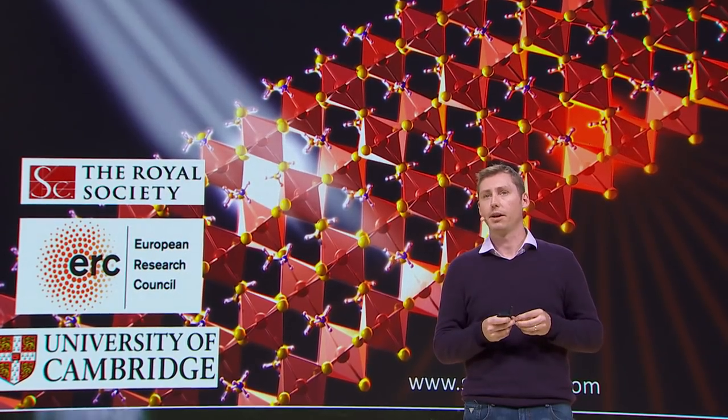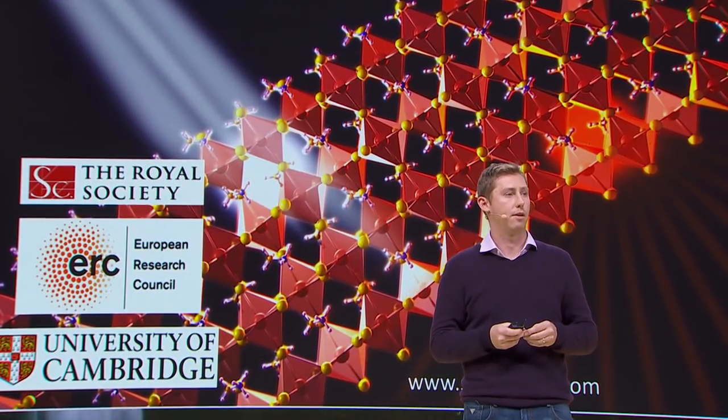So perovskites really give us the opportunity to change how we consume and how we produce energy through low-cost photovoltaics and light emission applications. We've still got a long way to go, of course, and I outlined some of those challenges, but I think the wait will be well worth it. A perovskite future could well be a very bright future.